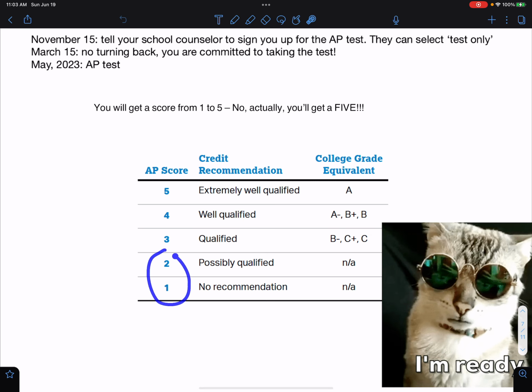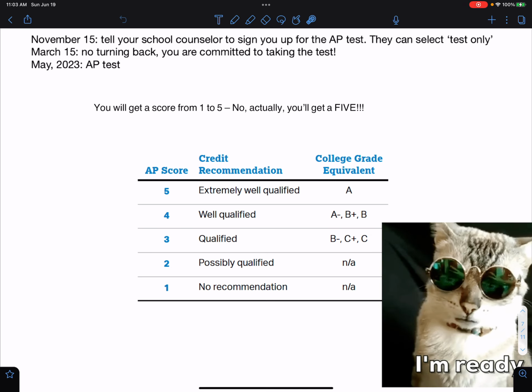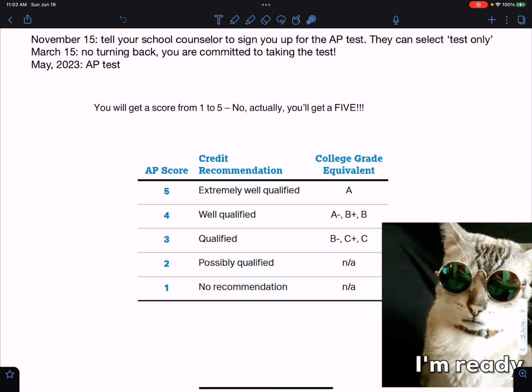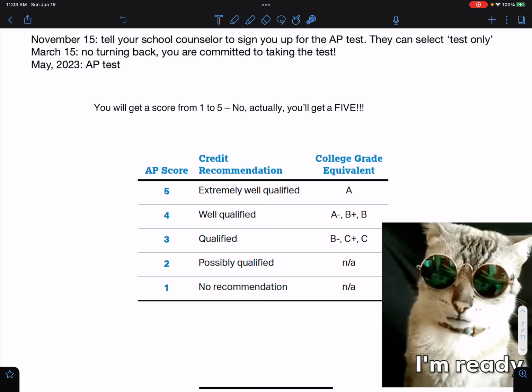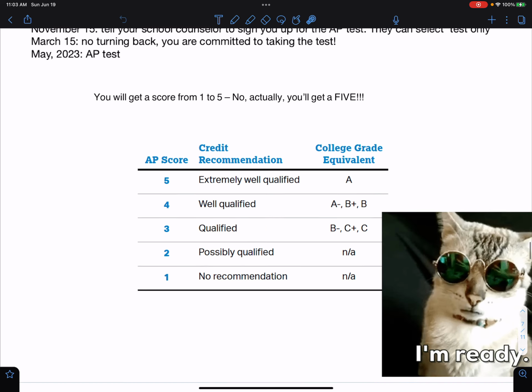A 2 or a 1, it doesn't really hurt you. If you get a 1, which means you totally bombed the test, it doesn't mean you're horrible at physics. It means there's no recommendation. You probably won't get college credit, but it doesn't really hurt you, if that makes sense.